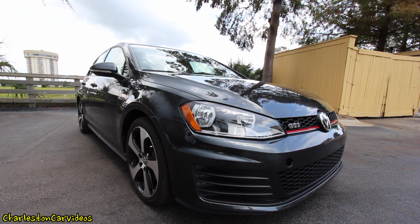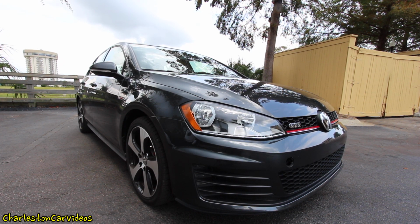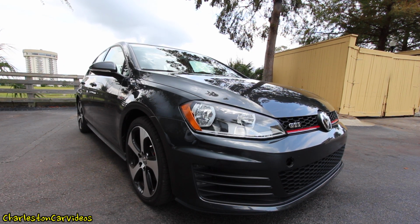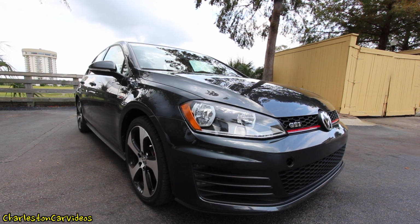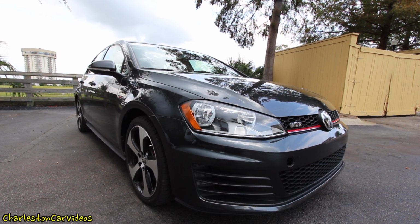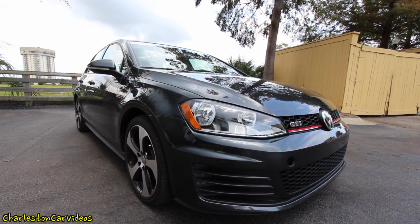Alright everybody, what a good looking car. This 2015 GTI does come with a 2.0 liter turbo under the hood. 6-speed DSG automatic transmission. You know, if you want a manual transmission car, let me tell you, test drive a DSG automatic and you will really see this car is still just as fun as a manual transmission, but you're losing the clutch. How about that?